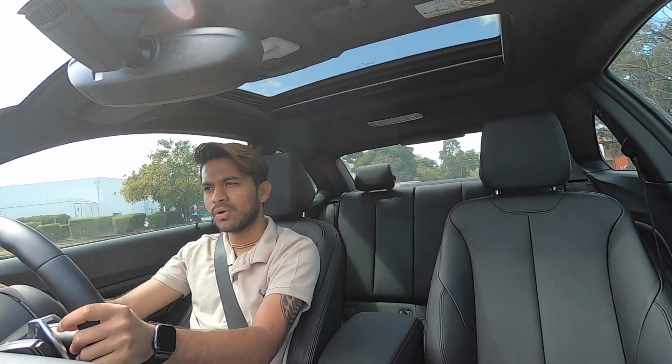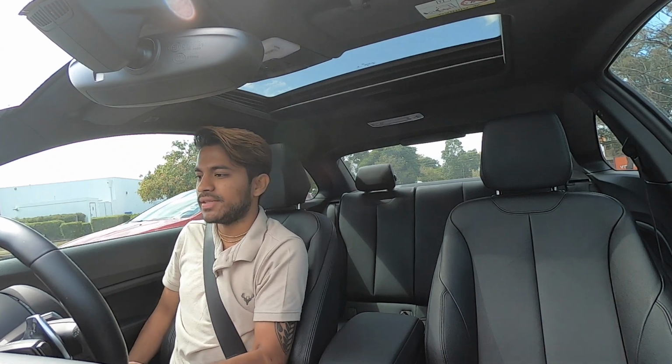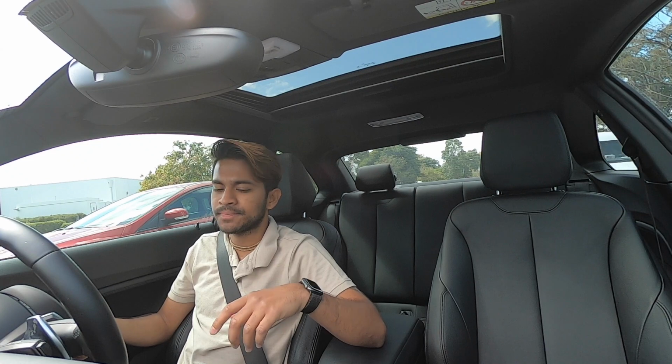It's not as low as I'd like it to be. I'd like the seat to be a little bit lower. It's got a weird adjustment. You pull up the handle and the seat comes with you, so you've got to push down on it. It's not like a pump or it's not electric.